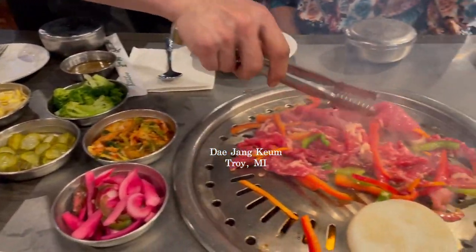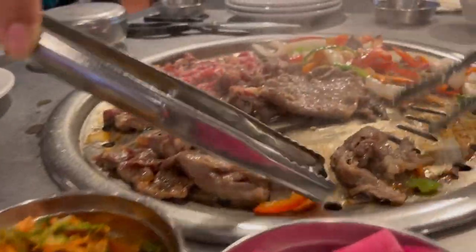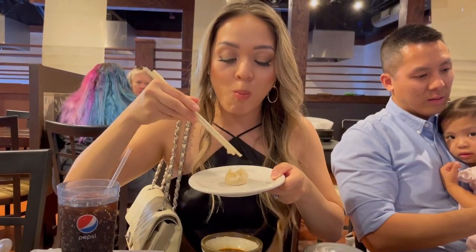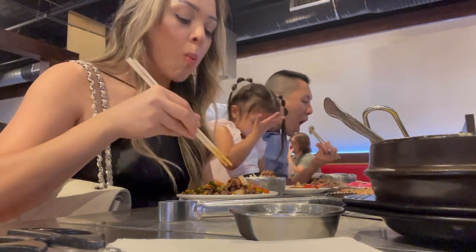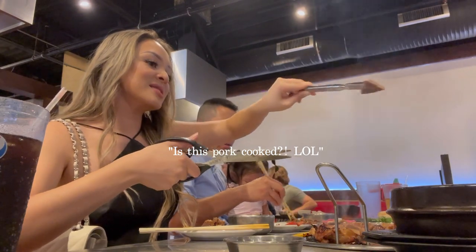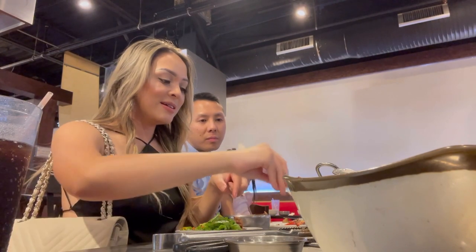So much stuff. Next stop, Korean barbecue. The honey barbecue pork. Got the steamed egg.